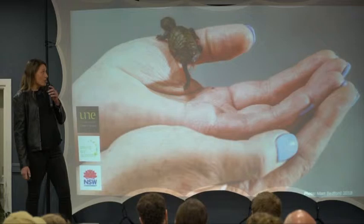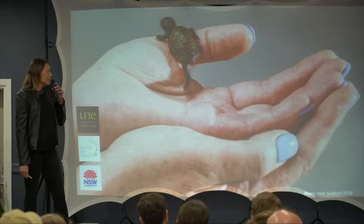My project is funded by New South Wales Environmental Trust and is an excellent and rewarding opportunity to be involved in a project that's aimed at making a positive difference and increasing juveniles in the population. And if any of you think that you may have Bell's turtles on your property and you would like to be involved, please contact Local Land Services or the University of New England and find out how you can help. Thank you.